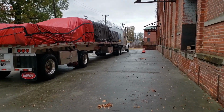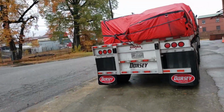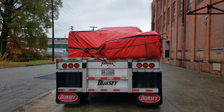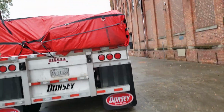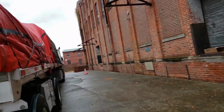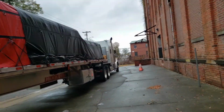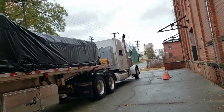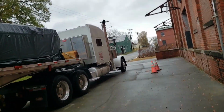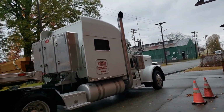And more exercise. That's the way I look at it. It's exercise. But, you know, like I said, this is flatbedding, so we work out in the elements, as long as it's not too cold. It's about maybe 40, between 45 and 50.